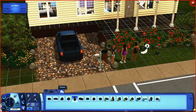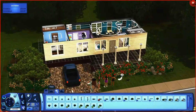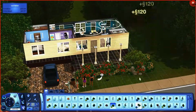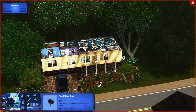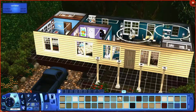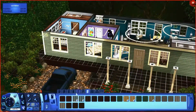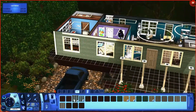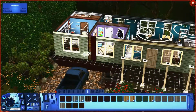I'm trying to still learn a lot of things as far as building and decorating goes. I'm still trying new things and just figuring out what works and what doesn't work. I'm watching a lot of other people build just so I can see what it looks like, since I've never really built in The Sims or decorated before. So it's a learning process for me, but I'm having a lot of fun doing it.